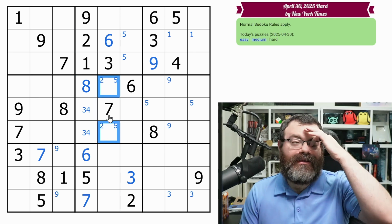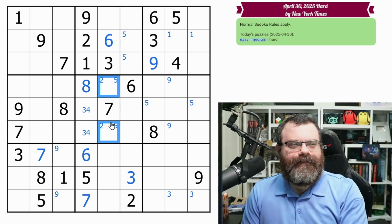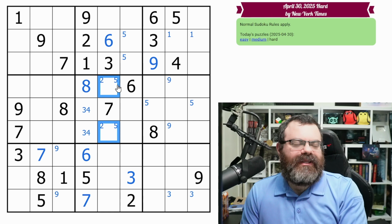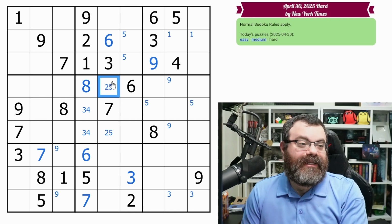So I could just corner mark it here, but we found something even better, which is that this is a hidden 2-5 pair. Because the corner marks are telling us one of these 2 has to be a 2 and one of these 2 has to be a 5. Well, if one's a 2 and one's a 5, there's no room for anything else. So that's a 2, 5.